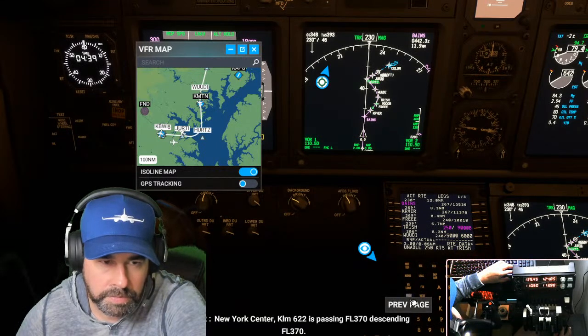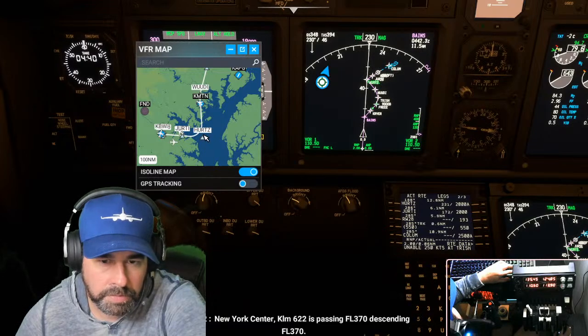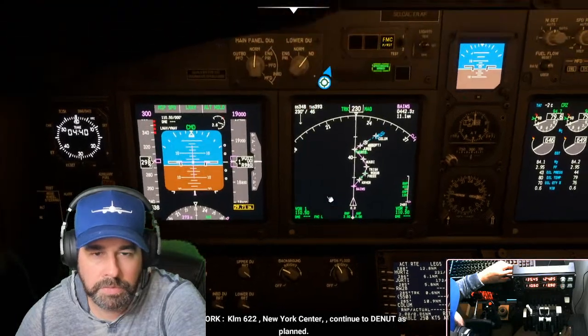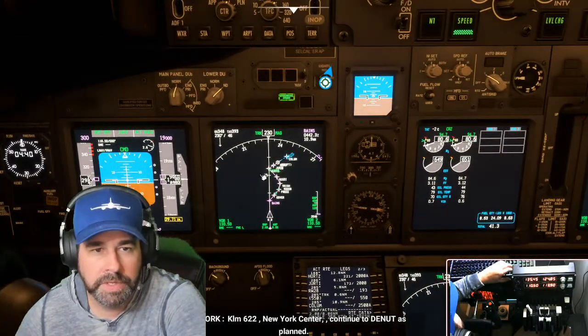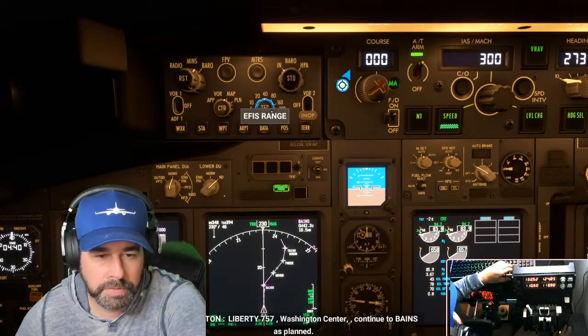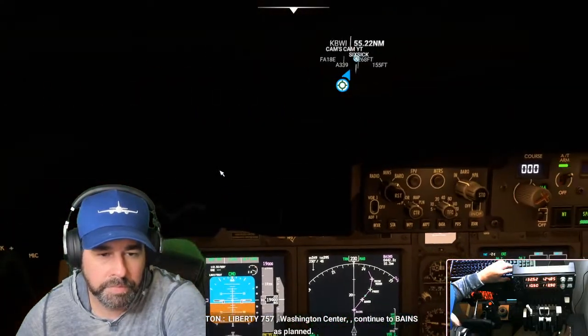Okay. New York Center, KLM 622, is passing flight level 3. Sir, proceeding with safety check and defense maneuver. Stand by. Copy that. I appreciate it. Thank you. Liberty 757, Washington Center, continue to base as planned.